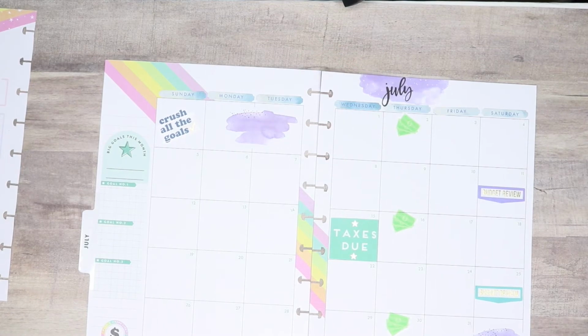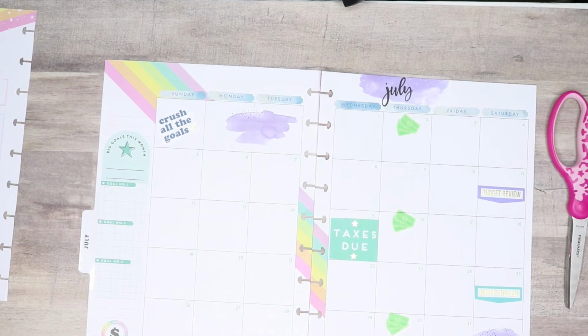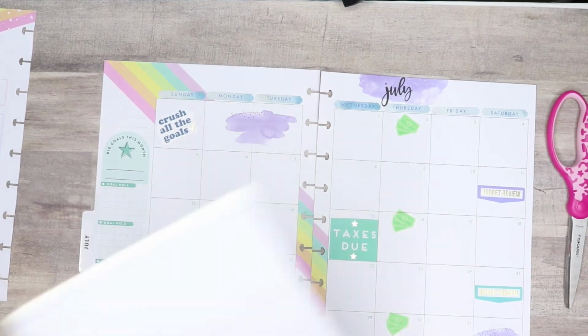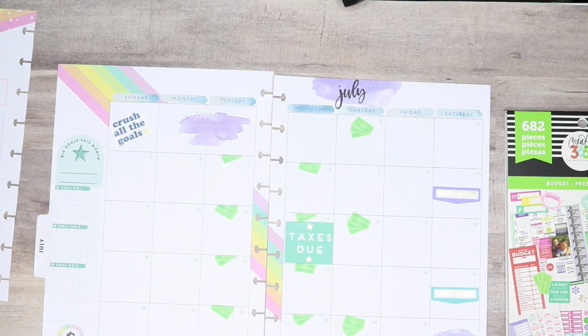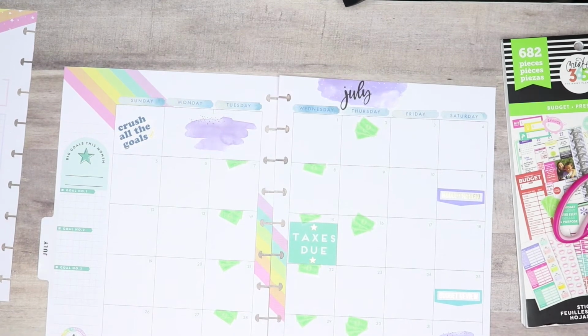Let me get some more payday stickers for... Okay. Now, this is where I have to check because, all right. So we got that under control.